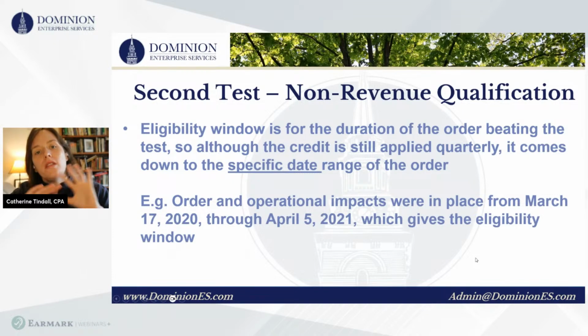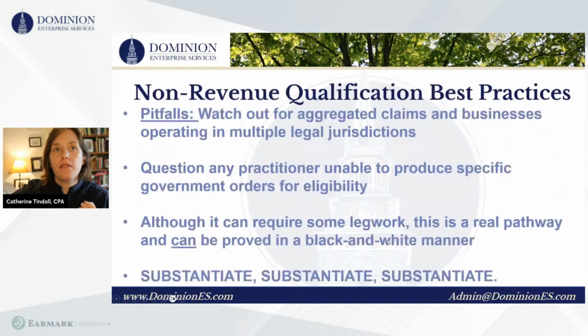So once you have all those pieces together for a non-revenue qualification, the window of when you have those orders and when you're beating the test, even though the credit is still applied for on a quarterly basis, the actual range of your eligibility is the specific date range of when those orders were impacting you. And it's very often for those to be messy time periods. It's often to have multiple orders that were happening, so it makes it a lot of digging.